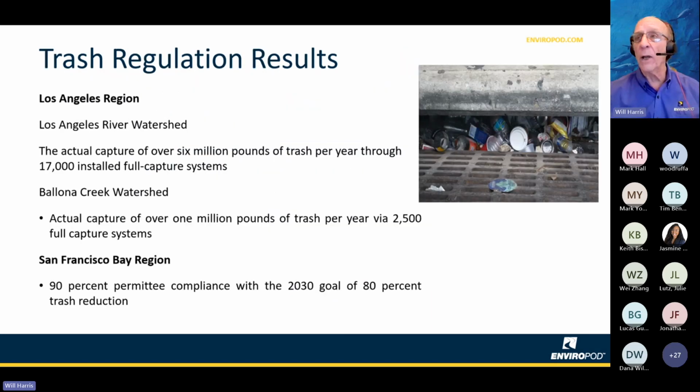The results so far, after 10 years of regulation, not only from the state but by various cities, have really brought in some great benefits and results. In the Los Angeles region right now, the actual capture has provided 6 million pounds of trash per year with 17,000 installed full capture devices. That's really amazing. Bayonet Creek, which is actually the photograph I showed you originally during my trash talk, at the end of the LA River, shows actual capture of over 1 million pounds of trash per year in 2,500 full capture systems. And they have an actual end of pipe type collection system that's been incorporated as well.